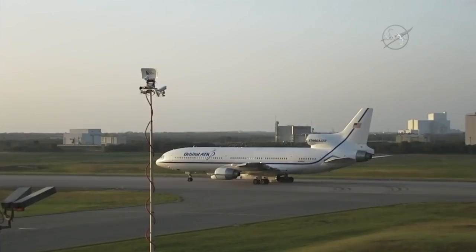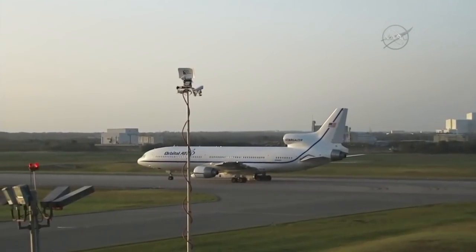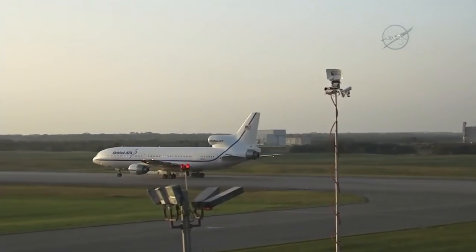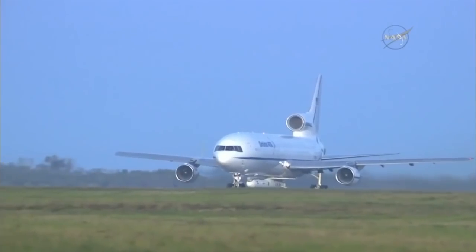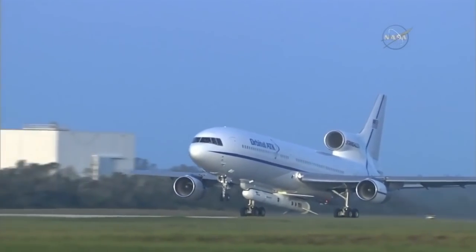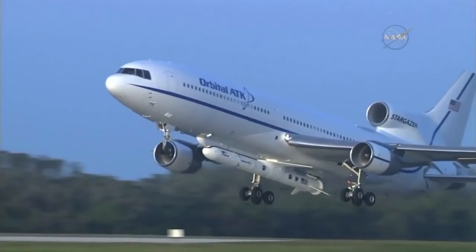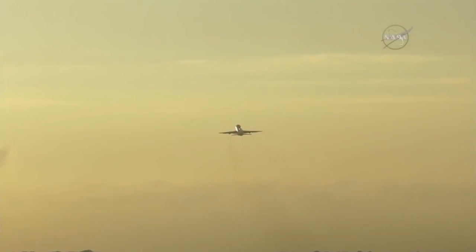This is Pegasus Launch Control, T-minus 57 minutes, 45 seconds and counting, less than 1 minute away from the departure of the L-1011. We've now completed our pre-takeoff checklist, currently in our climb cruise checklist. This is Senior MIFCO, countdown to L-1011 in the box.